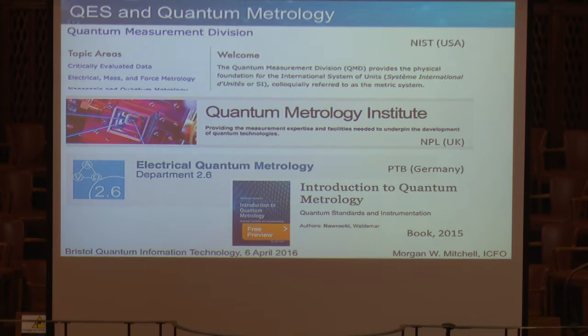And if you look at metrology institutes, so for example, the National Institute of Standards and Technology in the US or the National Physical Laboratory here in the UK, then they have quantum metrology activities, and that includes some quantum enhanced sensing, but also includes a lot of things that have to do with standards. So for example, in 2018, the metric system is expected to go to a definition of the ampere that's based on the charge of the electron.